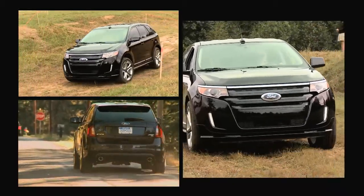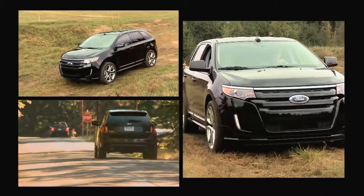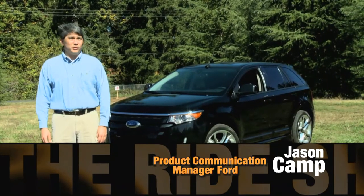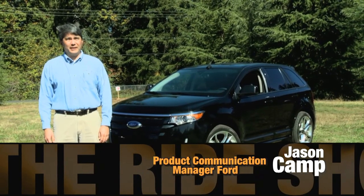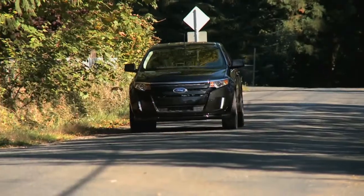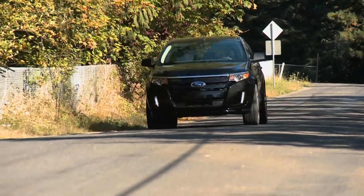We're going to test that, and we're going to test this vehicle off-road to see how it competes against other cars in its class. This is an all-wheel drive CUV, which is right in the character of the Mudfest competition. This particular vehicle is brand new for 2011, receiving major updates.